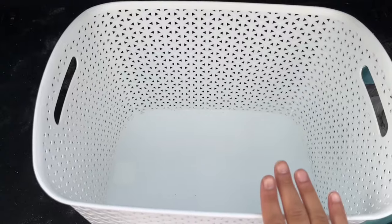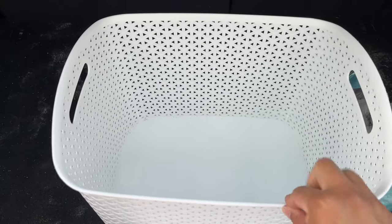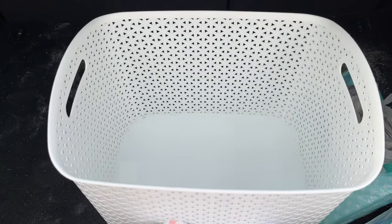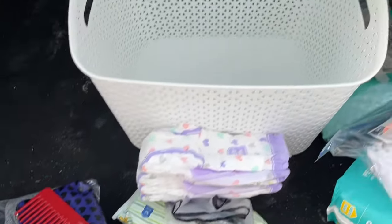Let's get started. We're starting fresh with the bin from Target. I think this is the Room Essentials bin basket. I was thinking of doing a lid one, which I may, but for right now I just need to get something in the car because baby could come really any day. And again, I'll show you everything that's in here and then pack it up.